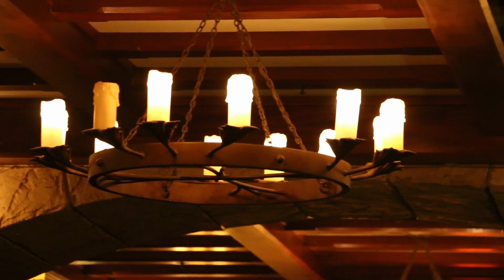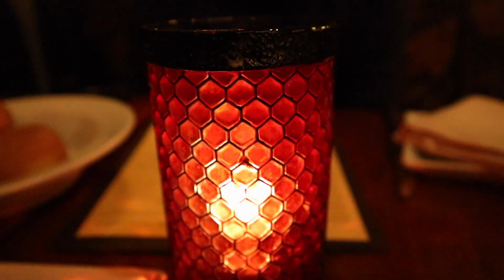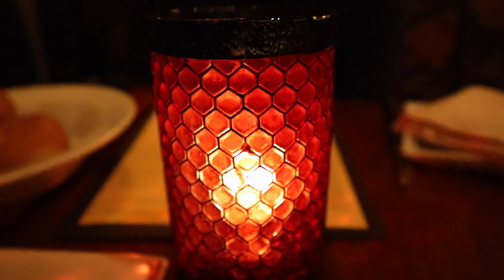And what we haven't even talked about yet is the decor. From a decorative perspective, you have everything decorated for Christmas already. You have wreaths on the walls. Everything is candlelit, but not only lit by candles, so it actually feels a lot brighter. You don't have to whip out a flashlight just to look at the menu.